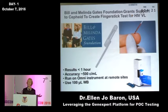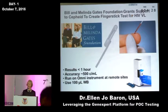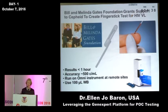So I'm happy to announce today a brand new initiative from the Bill and Melinda Gates Foundation, where they have agreed to give Cepheid a grant to create a finger stick test for HIV viral load. So this is the test that you're hoping for. It does not require a spinning down of the blood. It's a whole blood test.